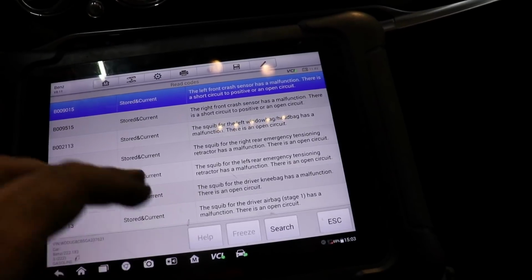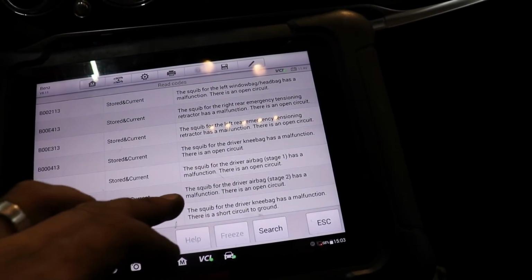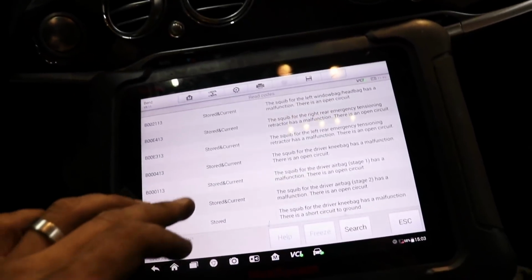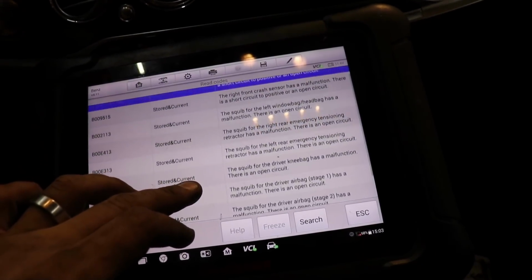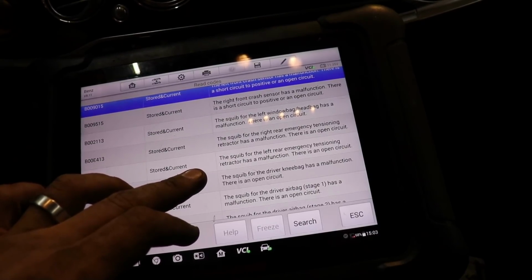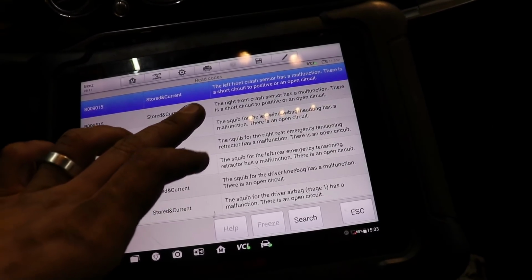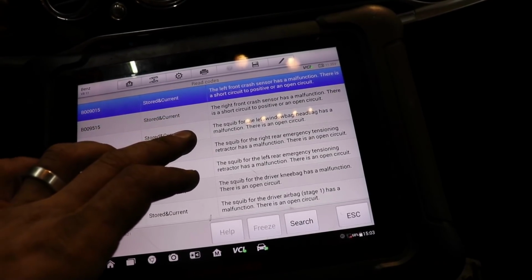So this is gonna be for all of the airbag codes, and hopefully we can check them out. So we got knee airbag is bad, we know that's bad. The driver's airbag, which is the steering wheel, we know that's bad. Then we have something else with driver, then we got another knee airbag. We have the left rear emergency tensioner retractor. So I don't know what that is. Front crash sensor, we unplugged that.